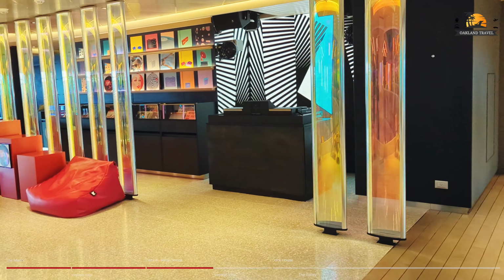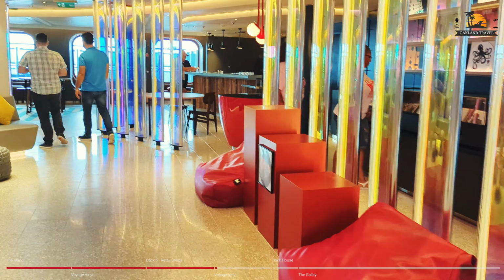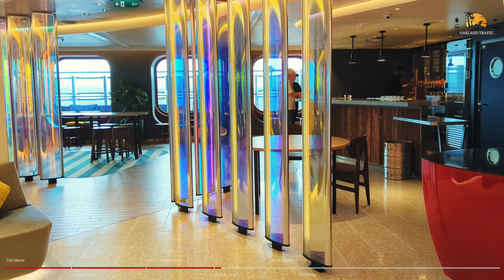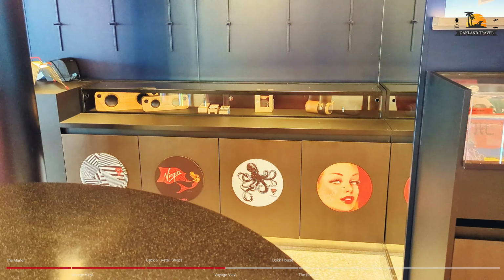So right there, directly ahead of us, is a little DJ booth, and there were times during the cruise when one of the DJs would set up there and play some music for everybody up here at the top of the roundabout, so that was cool to see.